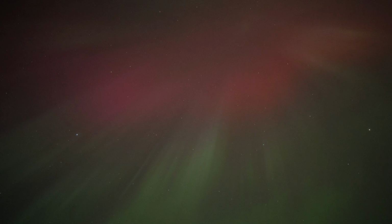Okay, this right here is worth the entire night right here. This is not camera trickery. This is not an overexpose. We've got a massive red aurora right above me right now. This is amazing right here.